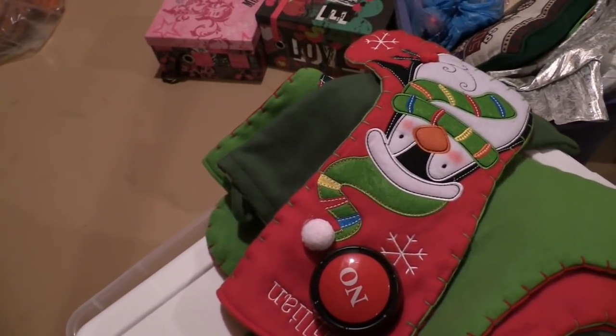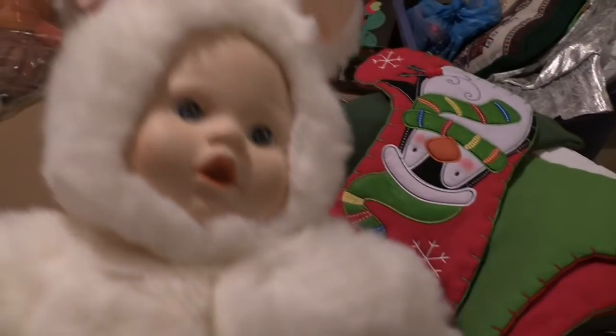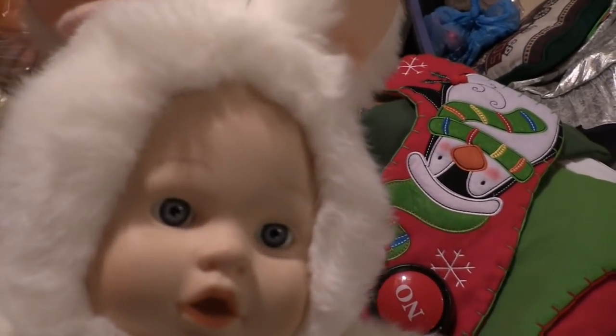Let's go look at the arcade machine, Creepy Bunny Baby. Okay, let me check Creepy Bunny Baby again, just because I love him so much. Okay, let's go. So we're just going to look at our arcade machine, because I just like it.